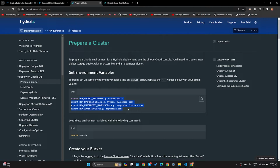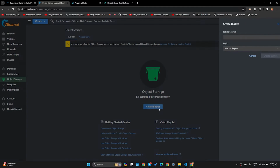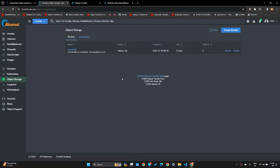Before that, let's do one thing. Let's create all these environment variables. We'll also need a bucket because the bucket stores all the data. So I'll come to my object storage, click on Create Bucket, call it my Hydrolix, select the same region, US Southeast 1, and create the bucket. I think my Kubernetes cluster is almost ready. I'll wait for it to provision all the machines.